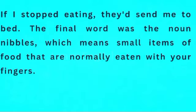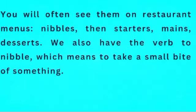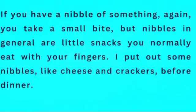The final word was the noun nibbles, which means small items of food that are normally eaten with your fingers. You will often see them on restaurant menus: nibbles, then starters, mains, desserts. We also have the verb to nibble, which means to take a small bite of something. If you have a nibble of something, again, you take a small bite, but nibbles in general are little snacks you normally eat with your fingers. I put out some nibbles like cheese and crackers before dinner.